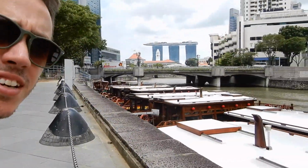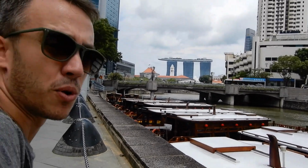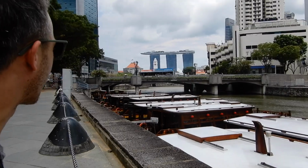Did you see that though? The Marina Bay Sands Resort. Pretty cool, pretty iconic here in Singapore. We're gonna head in that direction in just a little bit, but for now, let's continue our journey down the river.